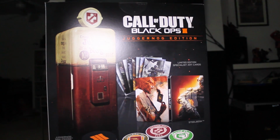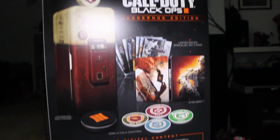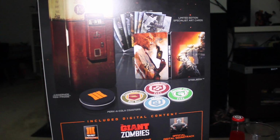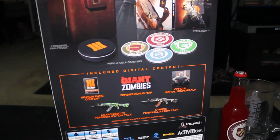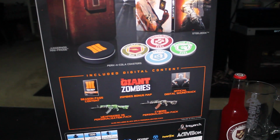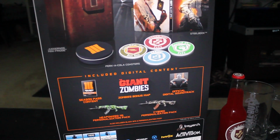Here we have the specifics. It comes with a fridge, it comes with some great art cards, a steel book. Last but not least, of course, are the Coca-Cola coasters, and also some digital content as well, some codes for the updated Doris map, which is also called the Giant, season pass content, which is pretty awesome, a soundtrack, and some other little goods. So let's open this sucker up, shall we?